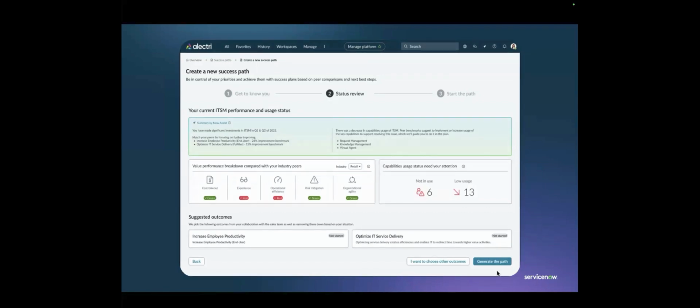And it will also provide an AI-generated recommendation of areas that I should focus on, and I can compare my usage with peers within my industry. I can also see a good number of capabilities that are currently not in use or have very low usage. And additionally, at the very bottom, there are a few outcomes that I should be tracking, such as increasing employee productivity and optimizing IT service delivery.